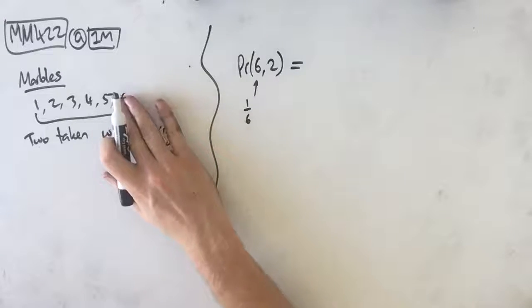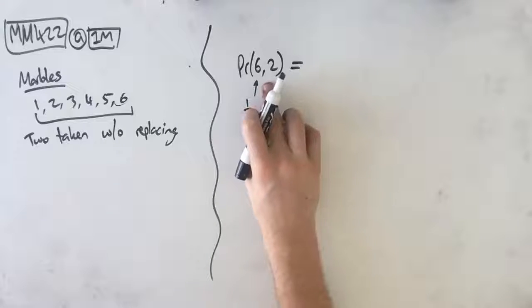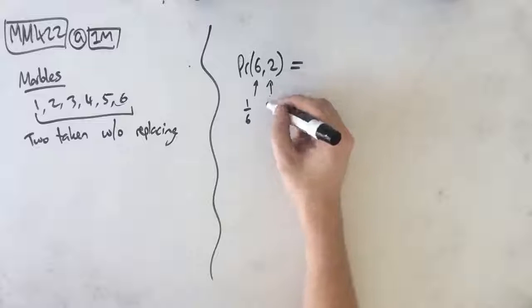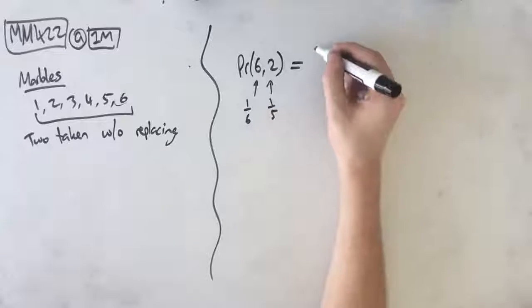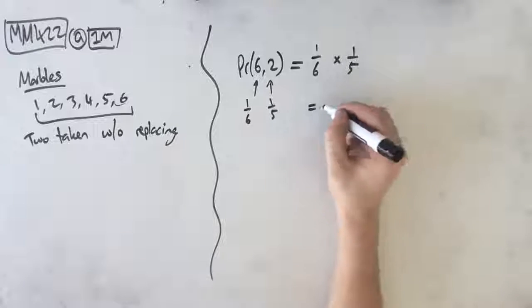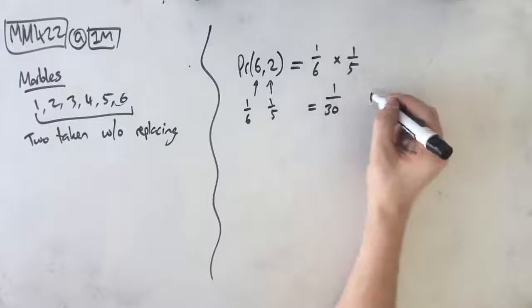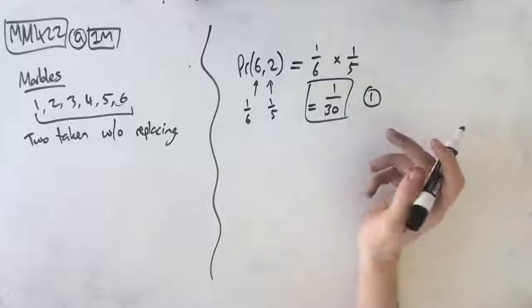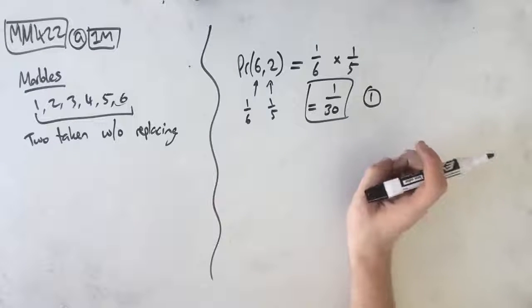Now that 6 is taken out, what's the probability of taking out this 2? Well, there's only 5 left, and there's only one 2, which means that the probability of taking 2 is 1 in 5, right? So the total probability would be 1 in 6 times 1 in 5, which equals 1 over 30, which is your first mark. So that's it for part A. You only have to write 1 in 30, you don't have to show any working or anything like that.